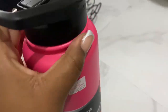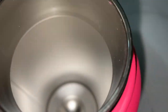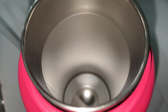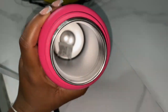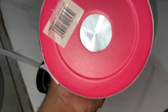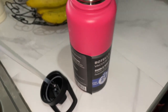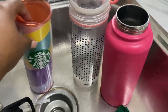Let me show the inside. It comes with a straw. Inside is metal, and it has a little nozzle up here and all of that. So I'm going to wash it right now. I'm going to stir. It has something there in the middle, maybe something you keep in your shoes or whatever for insects. I'm going to use hot water and all of that. Alright guys, so all the cups are now sterilized and clean.